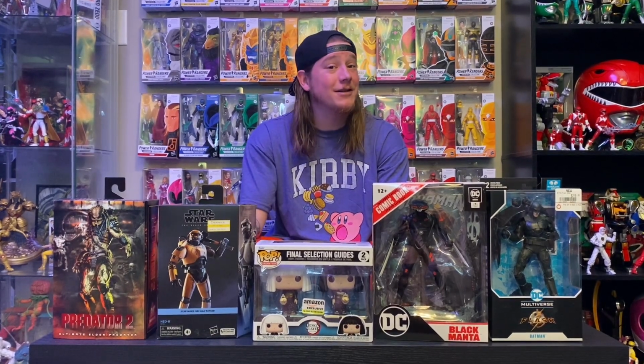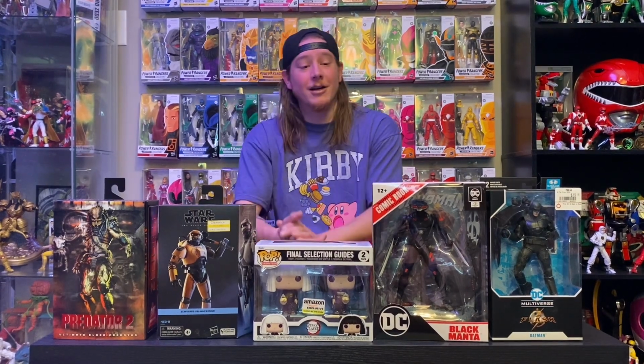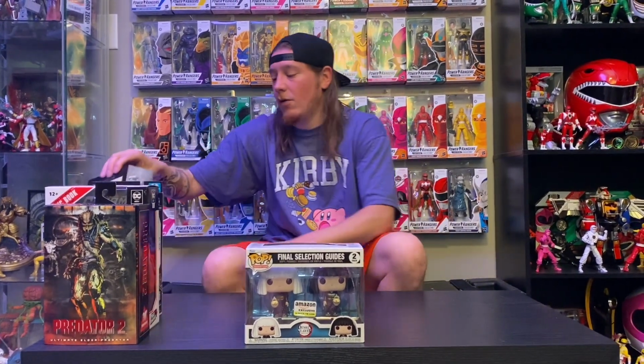But, as you can see, what's on the table? Pops. Pops, yes. So, we're actually going to start there, and then we will get into everything else. This was the only mail call I had this week because apparently McFarlane still hates me, and guess what? Still no Batmobile, still no Batwing, still no Batman.